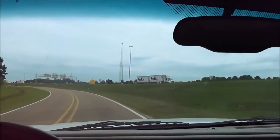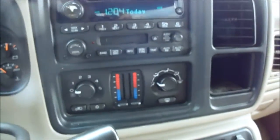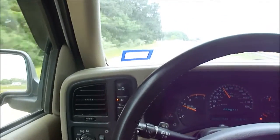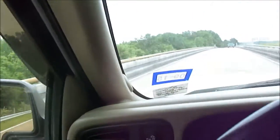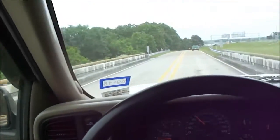This is an LS, but it's got just all the LT equipment. It's got the dual zone climate control, the CD and cassette player, electric shift, 4-wheel drive, automatic headlights, and it has the turn signals built into the side view mirrors.